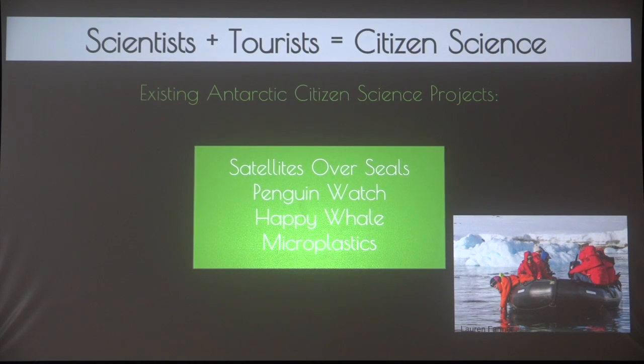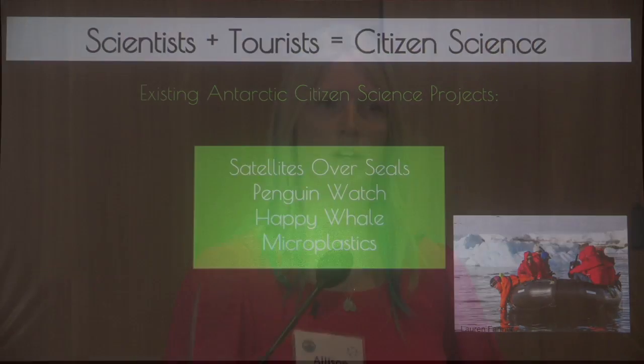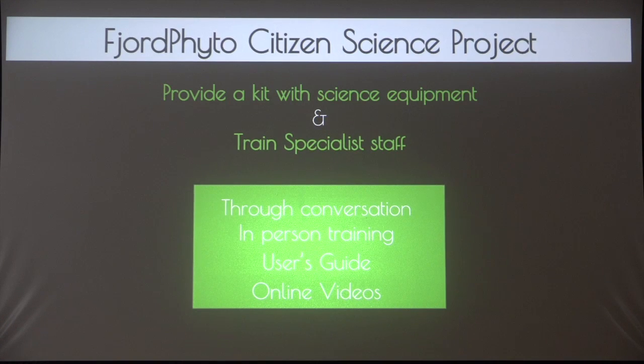And companies are showing an interest in partnering with researchers, not just bringing tourists to walk around through the research facilities. And one of the missions of IATO is to support science. So for my capstone project the last couple of months, I've developed the Fjord Phyto Citizen Science Project, which focuses on engaging the tourism industry in hands-on sampling, as they can help us understand how phytoplankton are changing throughout the season.